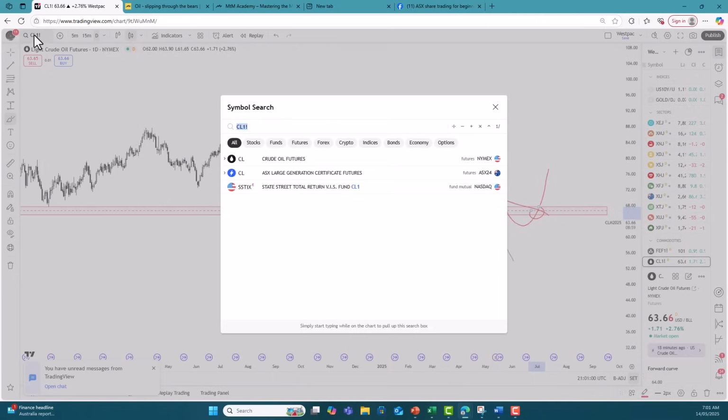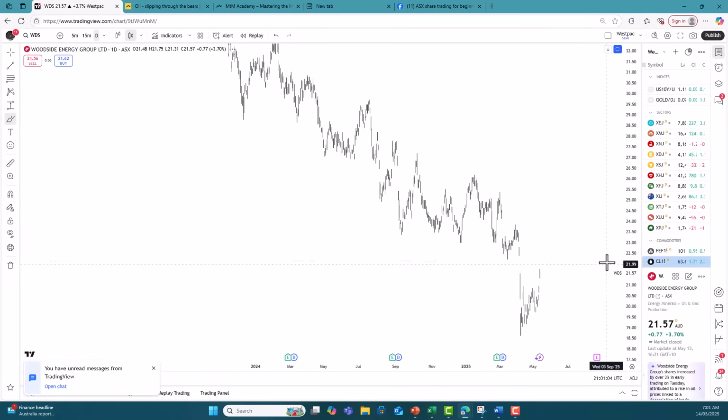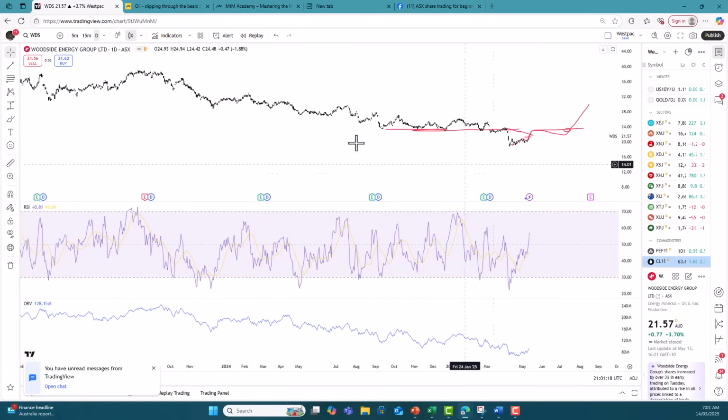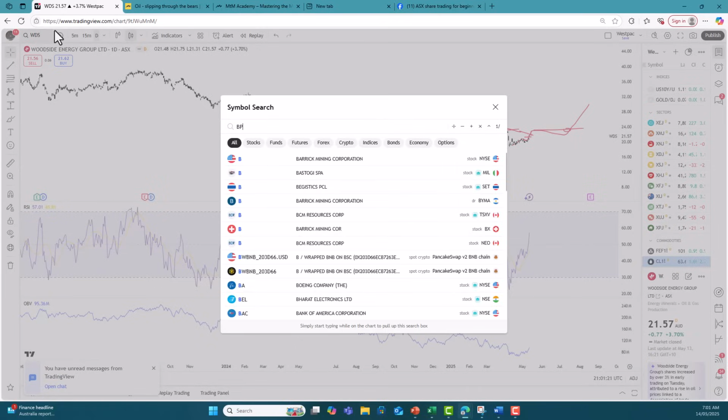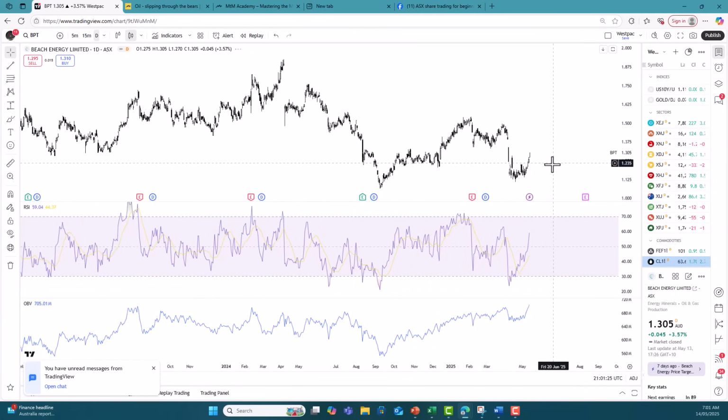And you're probably starting to see it in some big charts like ours, like Woodside has come down, changed market structure, but again, it could just be an internal one here. So again, we want to see it come up, reject this level here, put in a higher low and get up. Okay. So yeah, Santos, BPT is one really that's catching my eye because look at the volume that's coming in here.